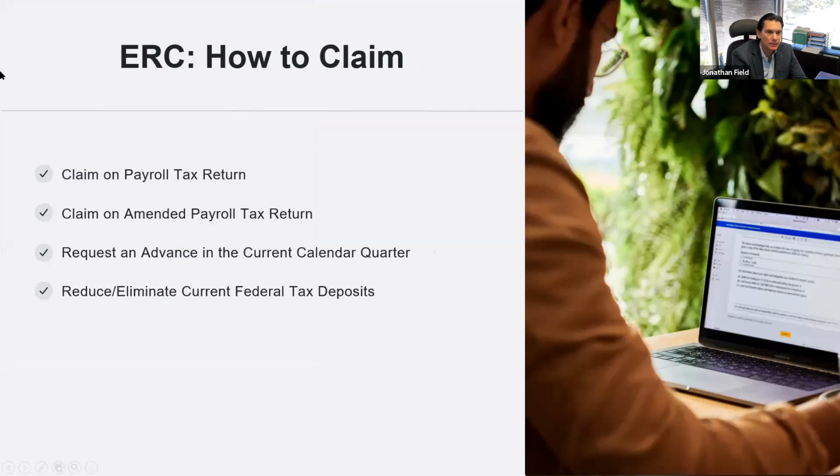Okay, so there's a couple ways to claim the credit. You can claim it on your original payroll tax return. They've updated all of those forms to include how to do that. And that's typically the best way to do that in terms of accuracy and expediency. The way that we mostly apply for it, though, is through an amended payroll tax return. Obviously, most of this happened in 2020 and the first 3 quarters of 2021. So pretty much all that we're doing right now is through amended payroll tax returns.